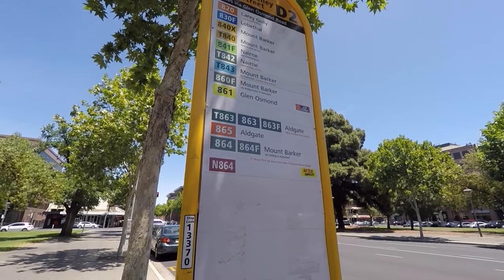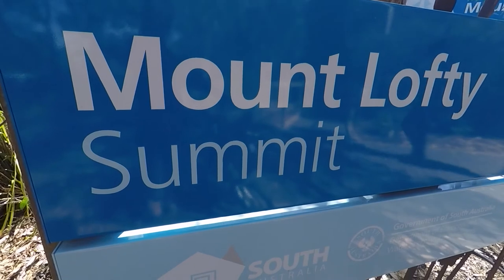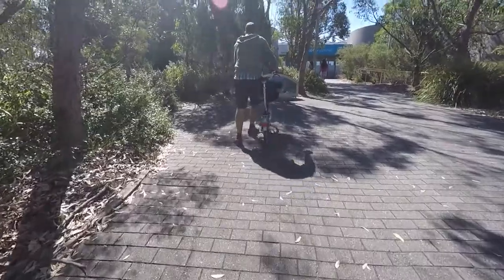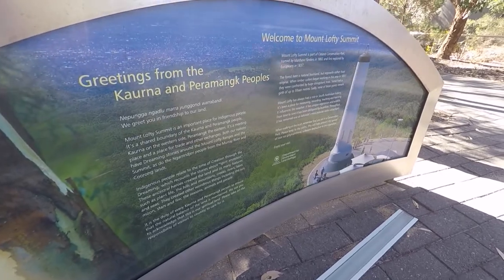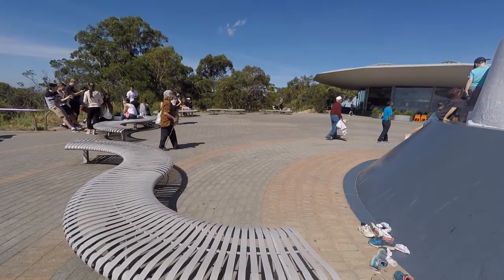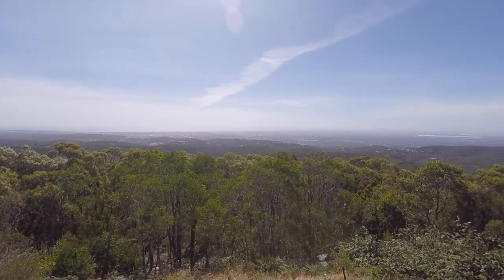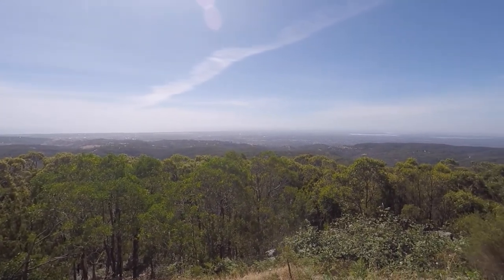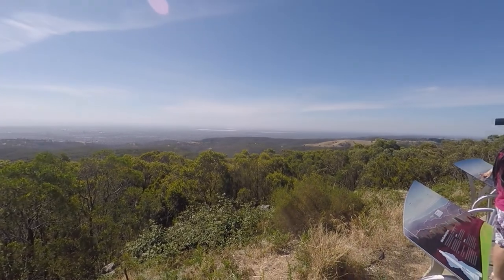If you want to have a good view of Adelaide, it's worth catching the bus up to Mount Lofty. If you're into bushwalking and hiking, from the top of Mount Lofty, there's a number of walks that you can take. But at the lookout, there is a 360-degree view of Adelaide City, suburbia, and out to the countryside vineyards and bushlands.